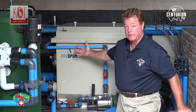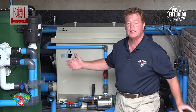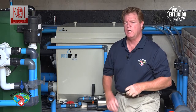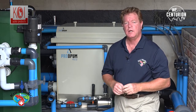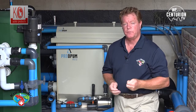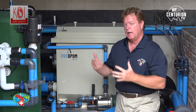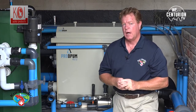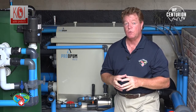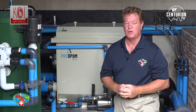This does 50,000 liters, but the ProDrum system per se, we're going to discuss how it functions and how it can best benefit you. For years and years, we've been using older technology, but at this level, if you want to have healthy fish, this is a good bird's eye view of what drum filtration is all about, the latest technology in the world as far as koi keeping is concerned.